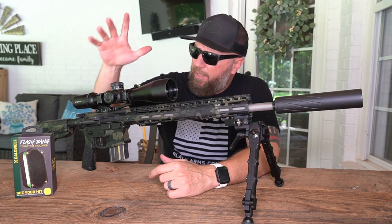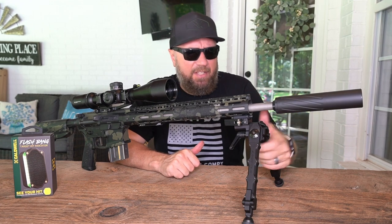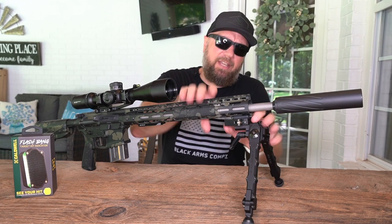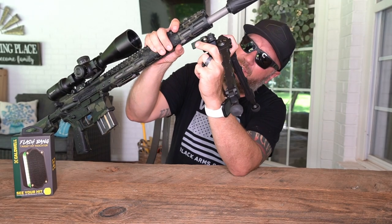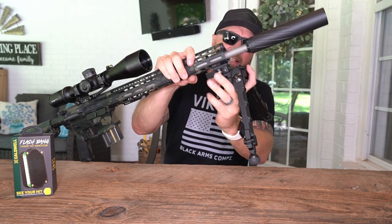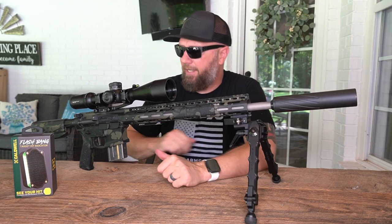Real quick on the rifle, we talked about the scope. We talked about the silencer on the front here. There is an AccuTac bipod here with an M-LOK quick disconnect. It has those two little teeth on it there. You simply pop them up inside the M-LOK and it locks in place, very secure.